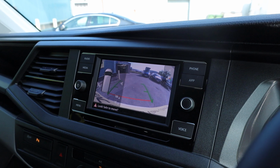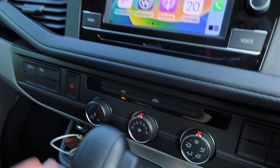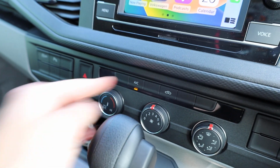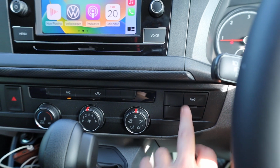Put the vehicle into reverse and you can see that's where the rear camera is displayed. Just down below then, this is more of the spec that you get as standard. So you've got air conditioning. Over to the right hand side we've got the heated windscreen over here as well.